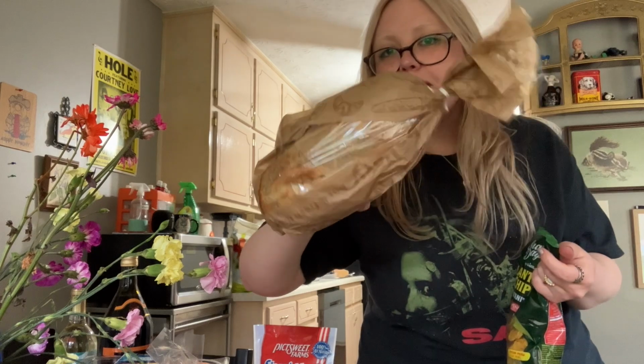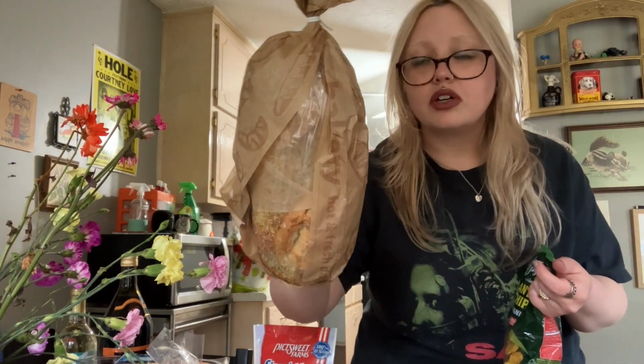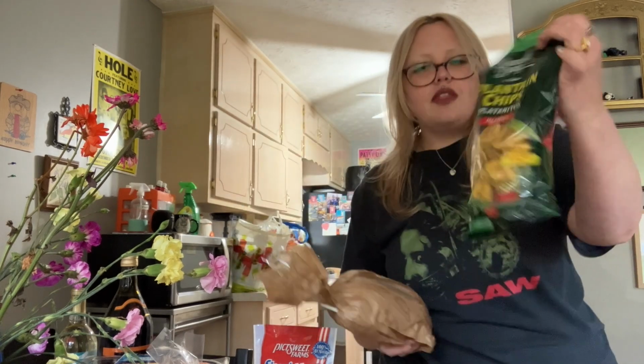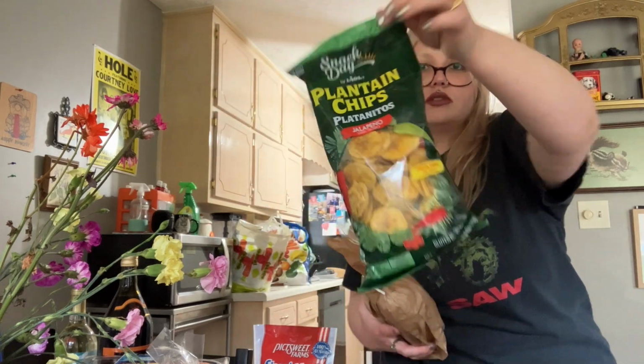This is a fresh baked rosemary olive oil Italian style bread that's gonna be so good for avocado toast and just Italian dishes and stuff. And then also these plantain chips that are jalapeno flavor. They look so good. Chocolate and banana granola morning bars.